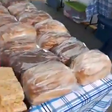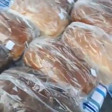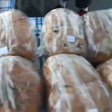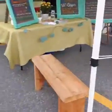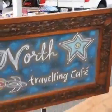And look at the bread. Look at this bread. Look, we got rye, we got sourdough, we got raisin, we got, well, something for everybody here. So come on down. And of course they're crafts. Now, if you're a vegetarian, we got the North Star Traveling Cafe.